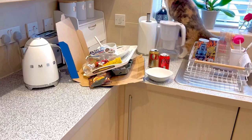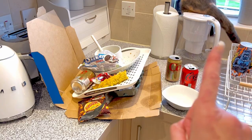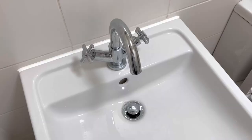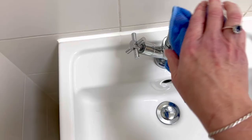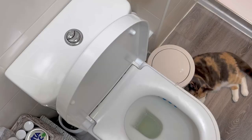Clutter. If you have clutter in your home, it's going to be noticed, and clutter makes a house seem unclean, even if it's not. So decluttering equals cleanliness as well as tidiness. A dirty bathroom. There is nothing worse than a dirty bathroom for visitors. They will spot it straight away and instantly think the house is unclean and you are unclean. We don't want that.